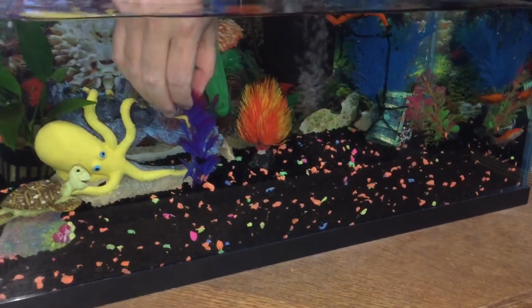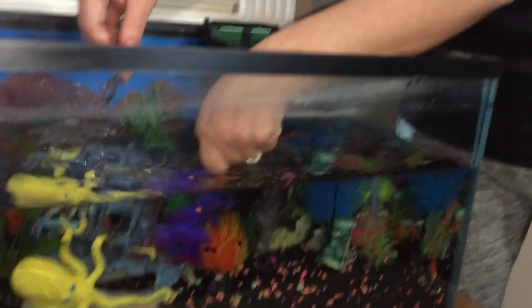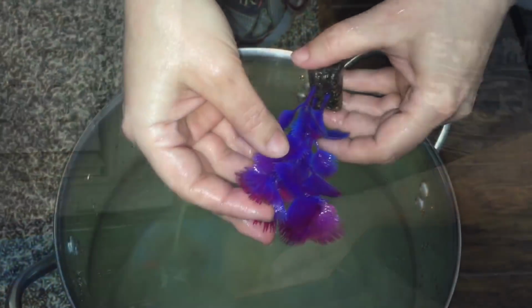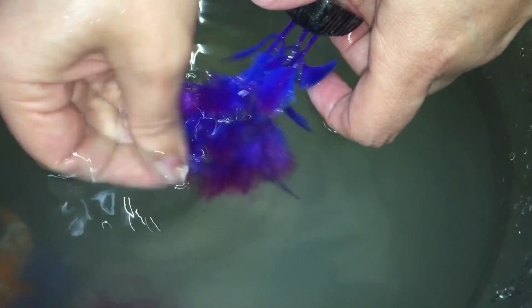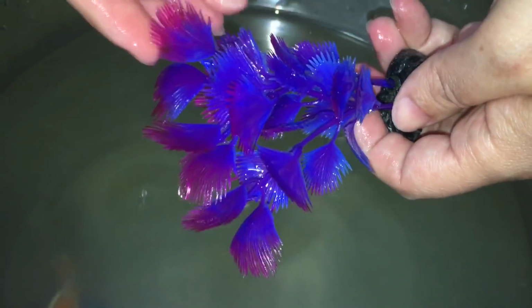Okay, let's grab this little purple guy. Shake the rocks out. So this plant, except for right at the tips of the leaves, is pretty clean. So I'm just gonna rub the tips of the leaves a little bit, see if I can get some of that black junk off of there, just to make everything look bright and shiny and new again.